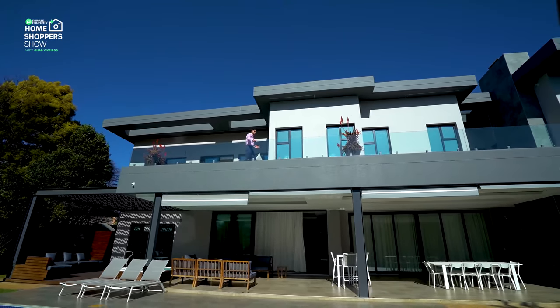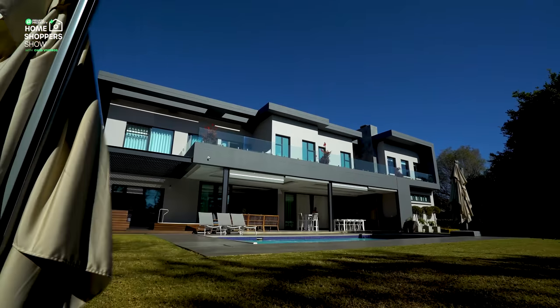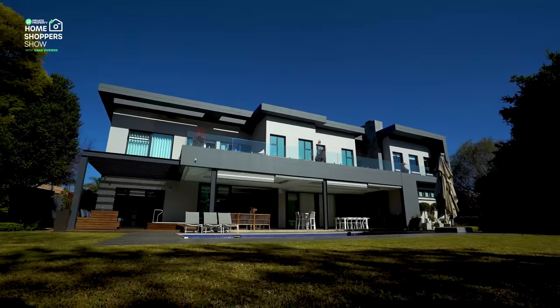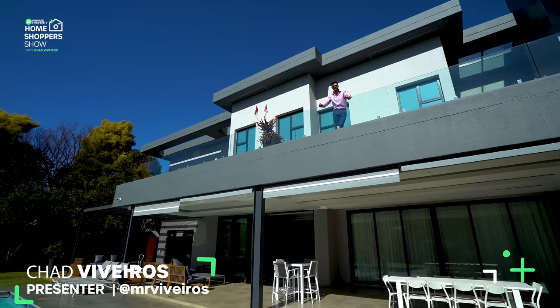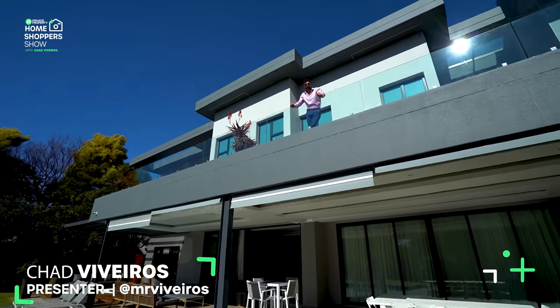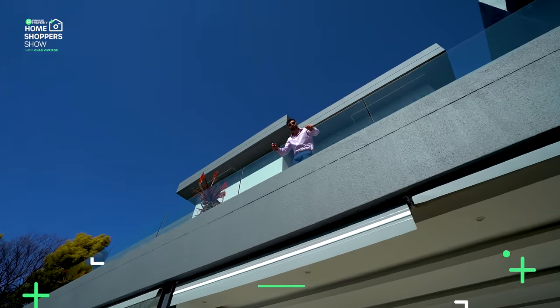Today we are in a boomed off area right here in BedfordView, exploring a modern and exquisite family home. This home comprises 4 bedrooms and 5 bathrooms and is on Private Property for 19,500,000 rand. So what I'd like you to do is come with me as we explore this home and talk about some of its most incredible features.